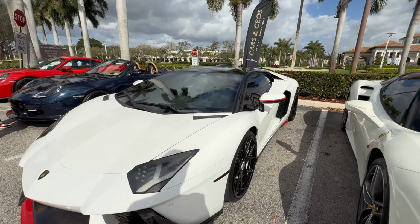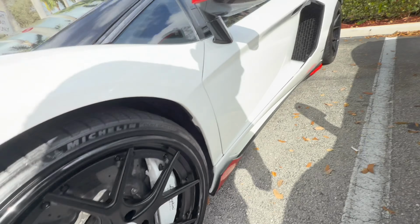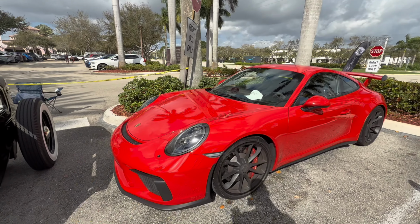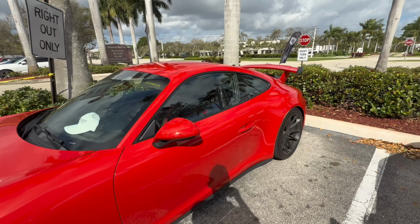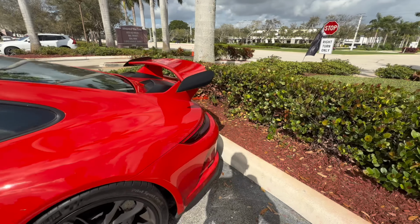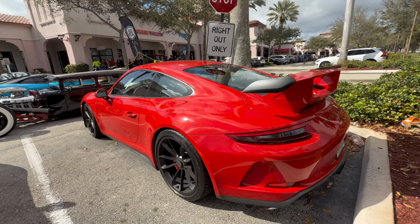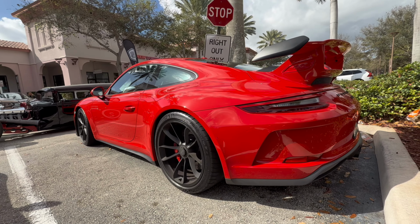Lamborghini Aventador on, shout out to Strass wheels. I would love one of these one day. This is like an attainable dream car. I think it's a Porsche 911 991 GT3. I think these are like the perfect mix of race car look, also looking like a streetable car.